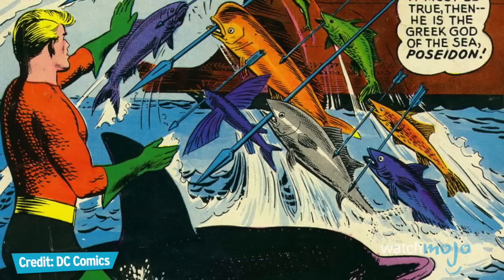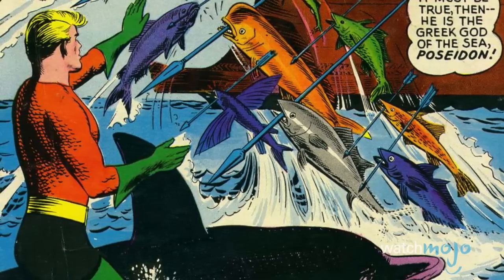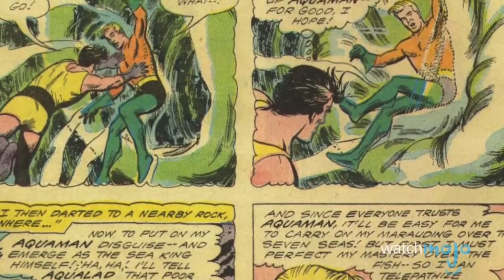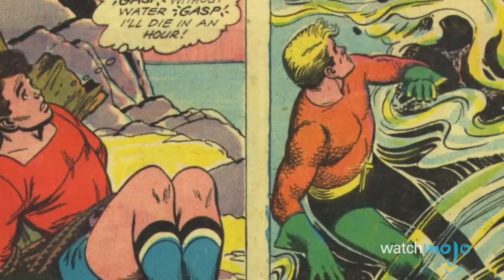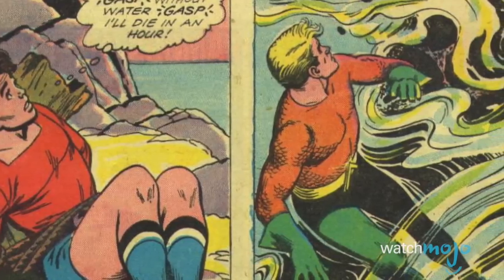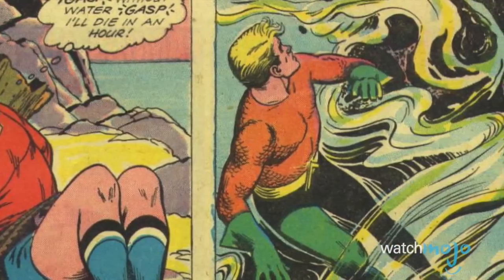For years, Aquaman was featured almost exclusively in safe, kid-friendly adventures that were all playful and innocent compared to other heroes of that era. His costume, an orange shirt made of fish scales, tight green leggings, and a yellow belt with a big A for Aquaman buckle, reflected his generally cheerful adventures.